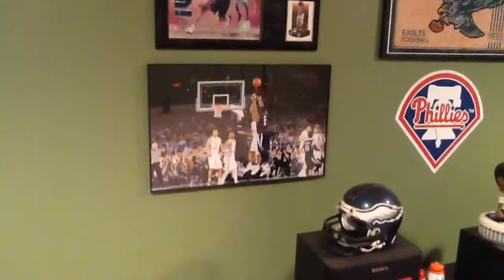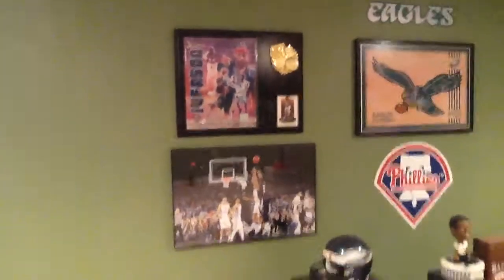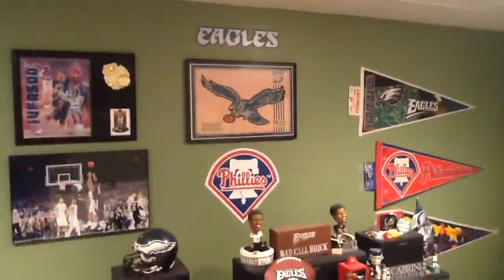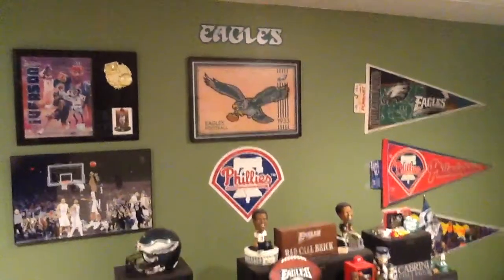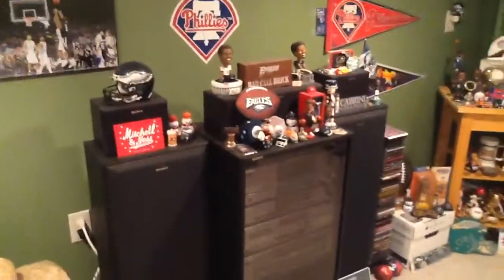Just up the street from me, the university, of course. AI, again, there you see him. Older Eagles logo, just like the Fathead print right there. And a couple more banners and tchotchkes here on the stereo system.